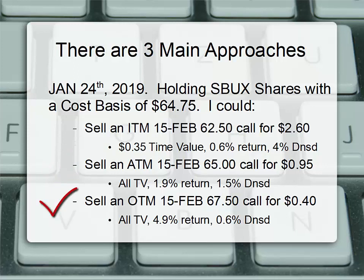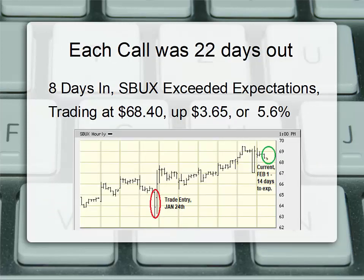I'm more speculative. I can sell an out-of-the-money 15th of February 67.5 call for only 40 cents. That's all time value as well. It only offers me a 0.6% downside protection, but if the stock's above 67.5 and I get assigned, my max return is 4.9%. Now, as I mentioned, each call was 22 days out in time.